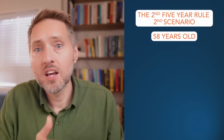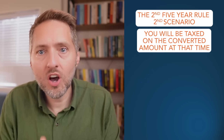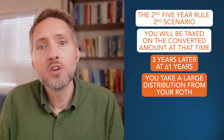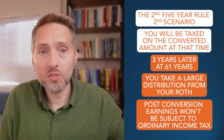Here's the second scenario. You're 58 and you convert a traditional IRA that you own into a Roth IRA that you've had open for 16 years. You will be taxed on the converted amount at that time. 3 years later, at 61, you take a large distribution from your Roth. Your post-conversion earnings won't be subject to ordinary income tax because you first made a deposit into a Roth more than 5 years ago, and your converted principal won't be hit with the 10% early withdrawal penalty because you're at least 59.5 when you take the distribution. Hopefully that helps make sense of all this.